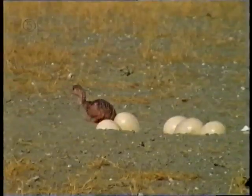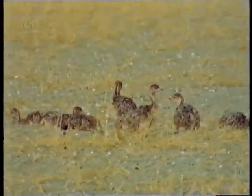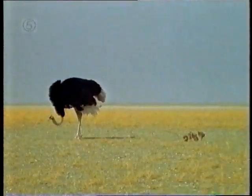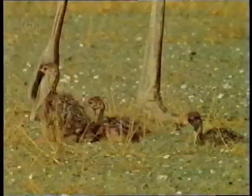Next morning, the ostrich pair decide to move away from the nest. The chicks are reaching the point at which they must begin to feed. To wait for those last eggs to hatch could endanger the whole family. The last eggs may even be infertile. The last chick to emerge is still wet and feeble. It may yet get the chance to catch up with the rest, but if it fails, it will be abandoned for the good of the whole family.